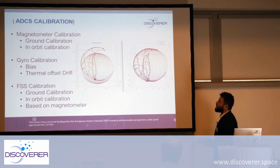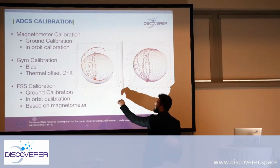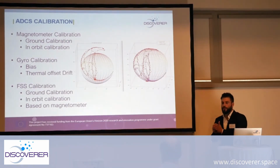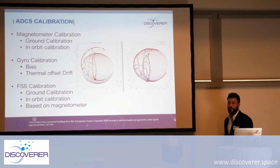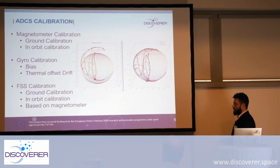This is the in-orbit calibration of the magnetometer. So this is the raw data. The blue data is the drift off. The last one, the red one, is the final calibration of the magnetometer data. The same happens for the other sensors. So we usually calibrate on ground and then verify in orbit, of course.